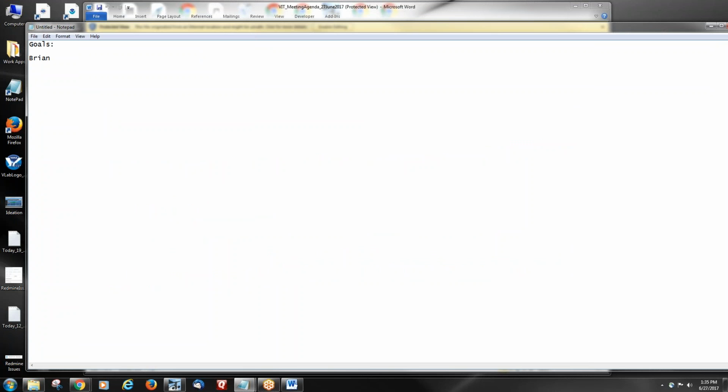Then we'll send them around and ask for feedback. So the first goal would be to help encourage future usage of the VLab with suggested enhancements. That's one.